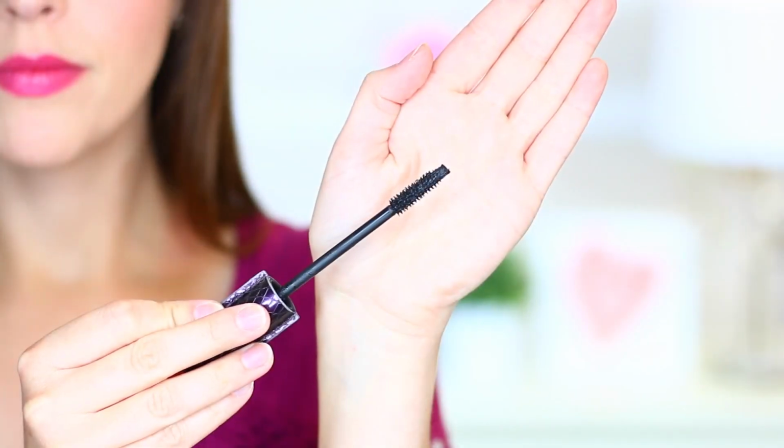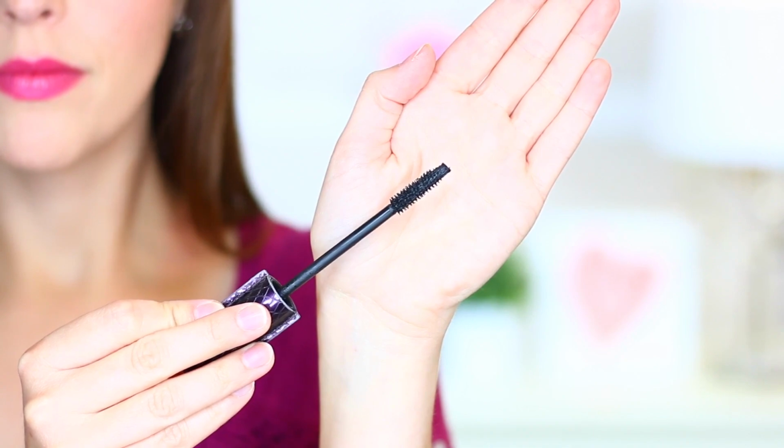The brush is very traditional, has natural bristles that are kind of short, which I really enjoy. The formulation right now is looking very dry, but I don't remember it being super wet as far as a new one goes. It just gives me really great volume, length, great staying power, and there's a reason why a lot of people love this. Am I gonna repurchase it? Probably not right now because I'm using a lot of other mascaras. I have quite a few.